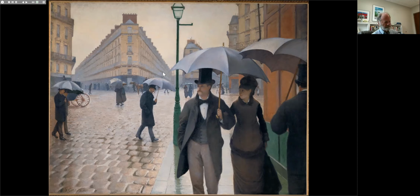On a rainy, dreary day, we see strollers moving about. They're all holding umbrellas, and the umbrella itself was a fairly new object adopted by Parisians in imitation of the English, who had been using umbrellas for some time.